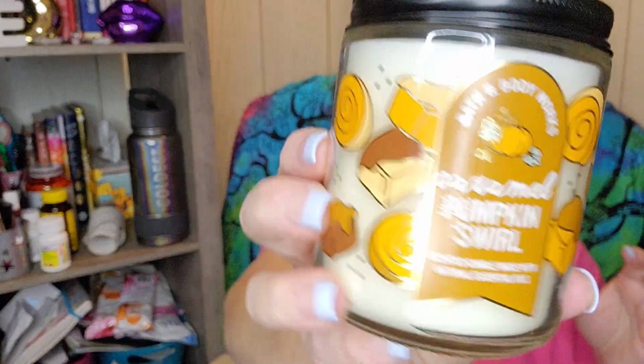You got caramel. You've got little cinnamon rolls. You got what looks like maybe pumpkin pie. I don't know, you can see it. Just look at that. So cute. This one, I could really smell the caramel.